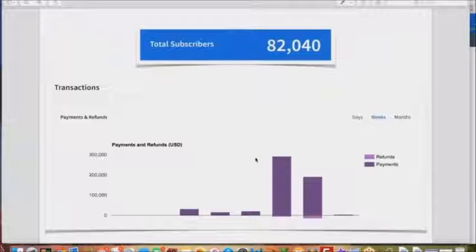As you can see, this is one month right here where we have close to $300,000 in a month. That's not 300,000 emails or anything. That's $300,000 in payments, okay, guys? And as you can see, the following month after that, we were close to $200,000. Then I stopped this specific campaign and we started testing another campaign. So that's the income that was generated. That's close to $500,000 in 2 months right there.